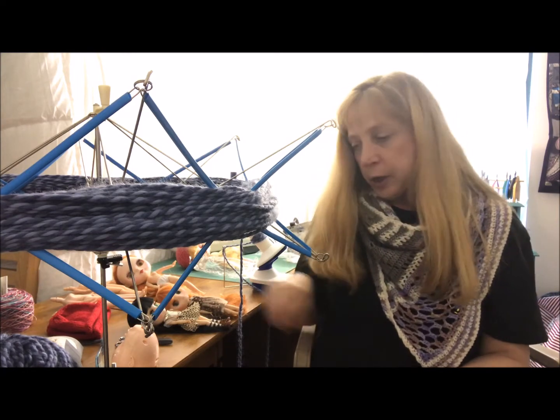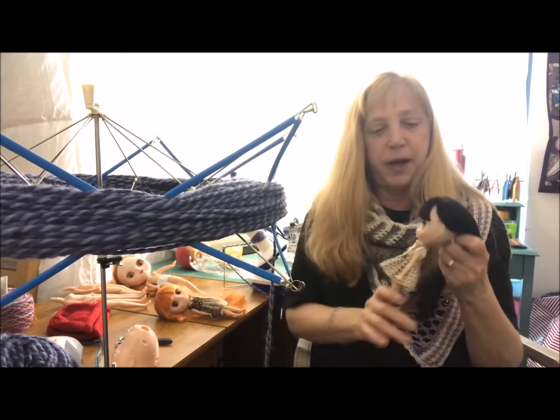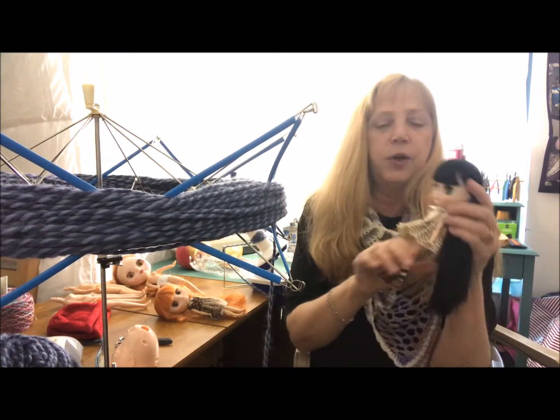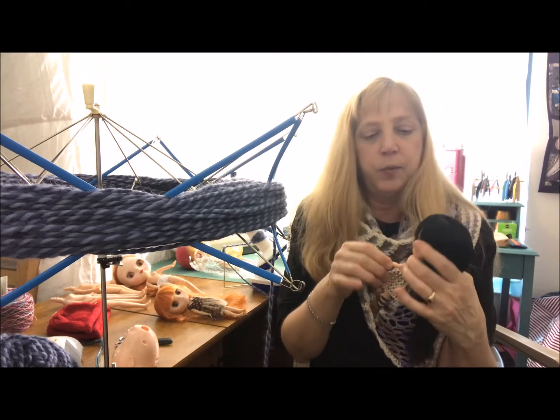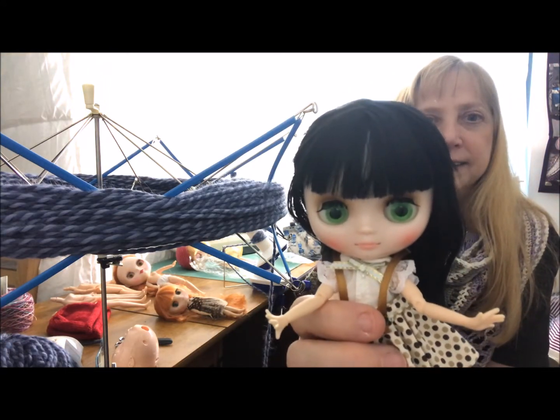But I've been curious, so as you can imagine, that meant buying a knockoff, a fakey midi, because I was just like, how big are they compared to a regular Blythe, and are they that cute? And yeah, they're pretty darn adorable.